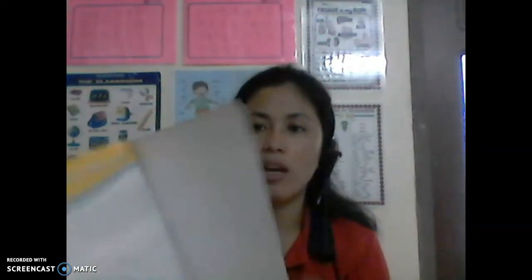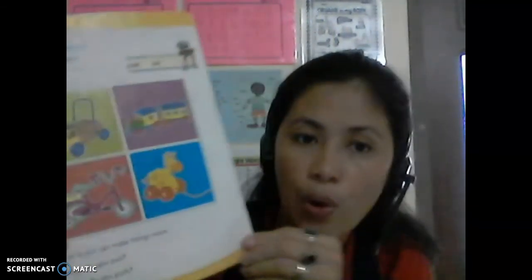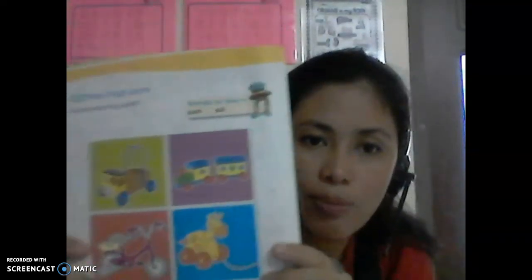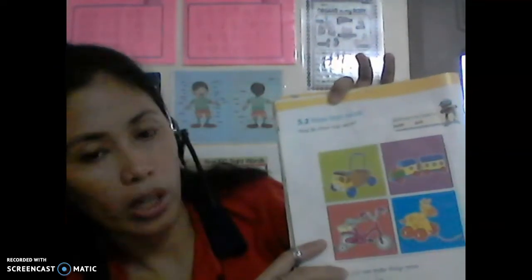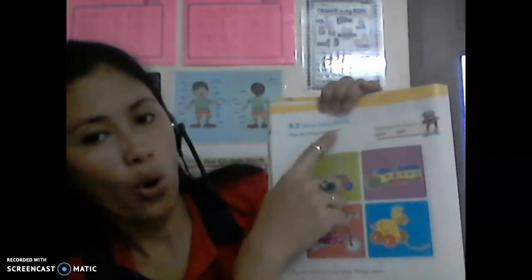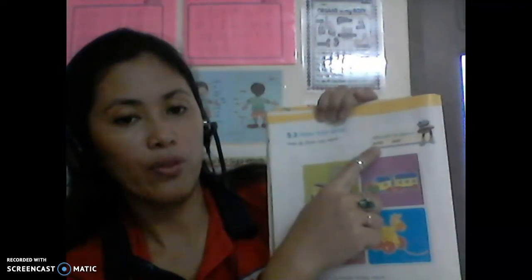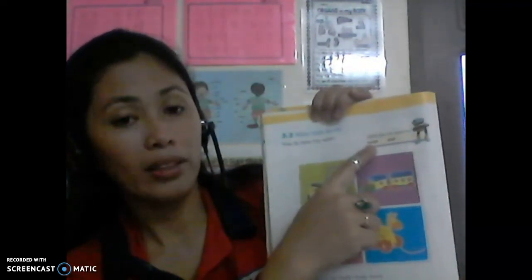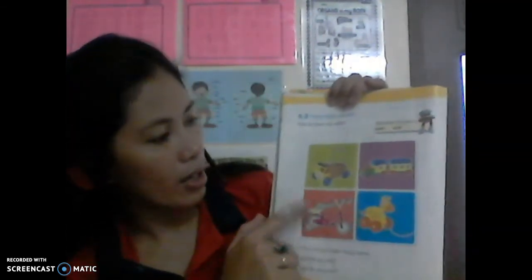Okay, so now let's look at this page. This one is page 44. In this page, we are going to identify how toys work. So how do these toys work? Again, we have push. It's a type of force that you move something or someone away from you, and then pull if you want to move something or someone close to you, right? So these are some toys.